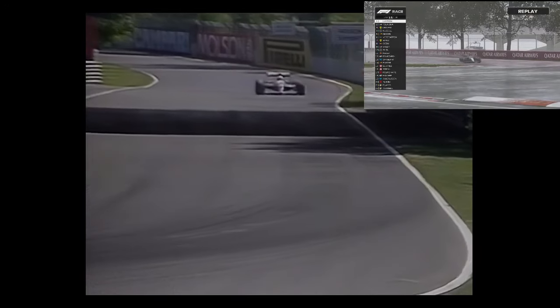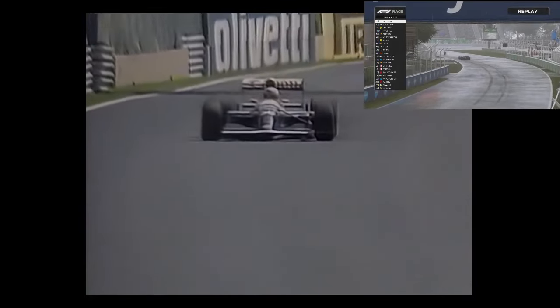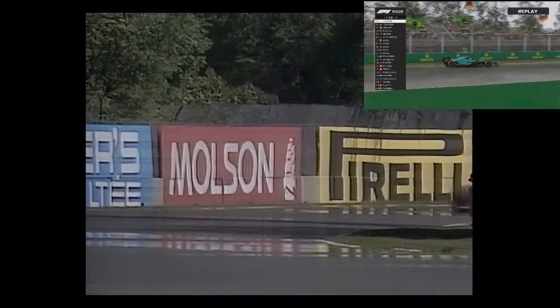Under the bridge, the oil flag out there. Gently, Nigel. Oil, of course, for debris, depending. But it's just a warning flag for the drivers. That is the yellow flag with the red stripe.